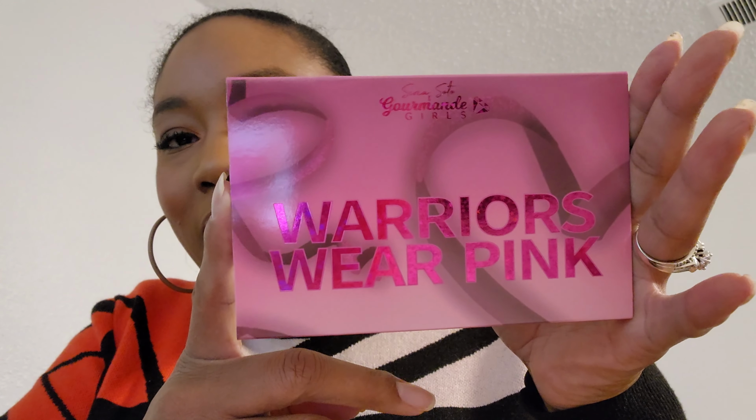So, there's that. And then, the reason for purchasing this, well, really the reason for purchasing the box, was to get this palette. This is from the Gourmande Girls, Warriors Wear Pink. I saw this advertised on Instagram for a while by several people who posted it. And I was like, yo, that's going to be really, really nice. But I just never got around to buying it. And it is $55. And I think that's probably why. Because it was a brand I wasn't really familiar with. But I've heard good things about them.